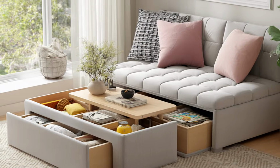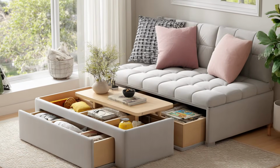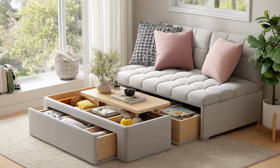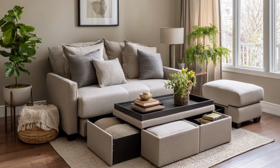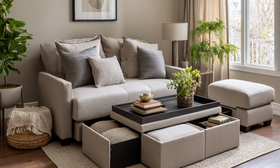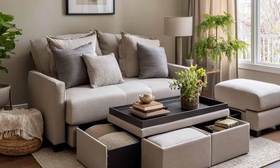Don't forget about furniture with hidden storage, such as an ottoman that doubles as a coffee table or a bed with drawers underneath. By choosing multifunctional pieces, you not only save space but also add stylish layers to your design. A well-placed storage piece in the right spot can transform a cluttered room into a serene retreat.